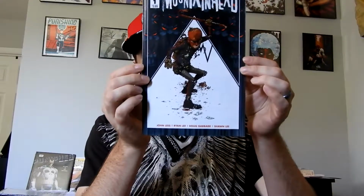Now the next one is from IDW, and that is Mountainhead number 1. Alright, now I read the synopsis, and I was like, okay, this is a cool synopsis, but then I found out that John Lees is the writer on this, and John Lees does another book that I really, really enjoy, and that is called Sync by Comics Tribe. So I was like, oh, hell yeah, I gotta do it. So let's jump into this one, y'all.